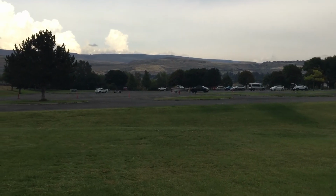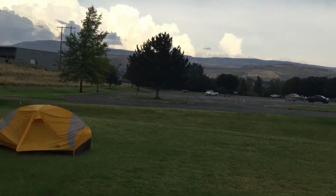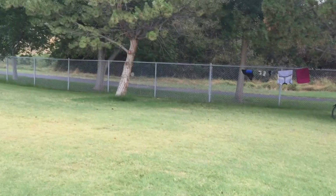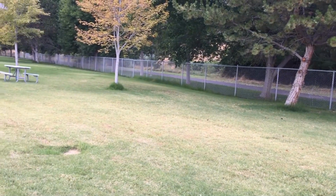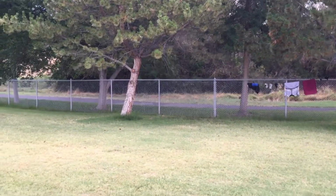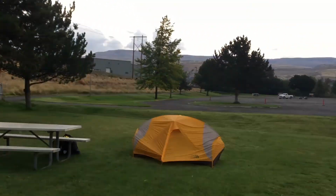It paid off having my senior citizen discount for state parks. Got the both of us in here and both our sites set up for $6. So anybody who thinks that they can't save money by hitting the state parks, pick up that senior discount.